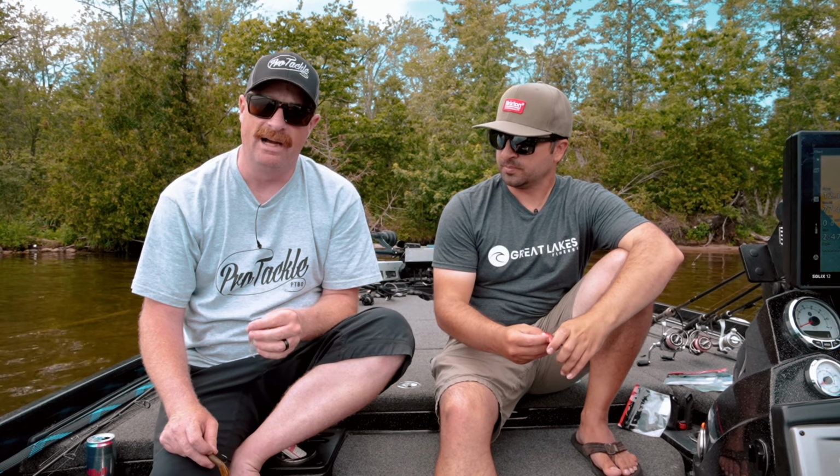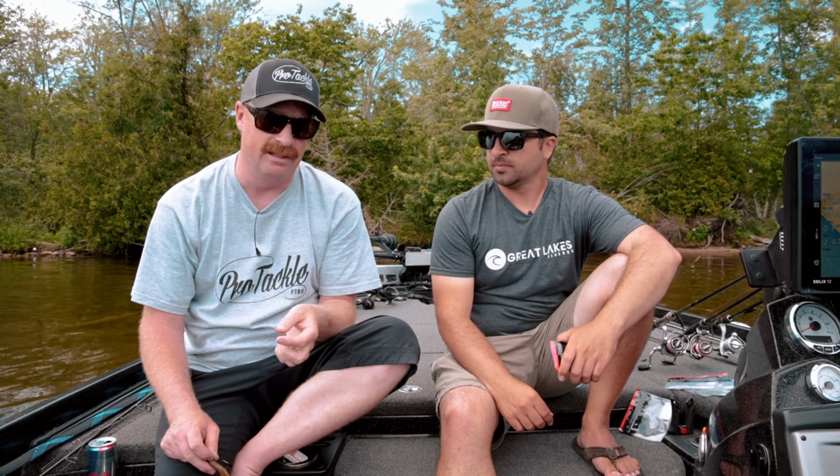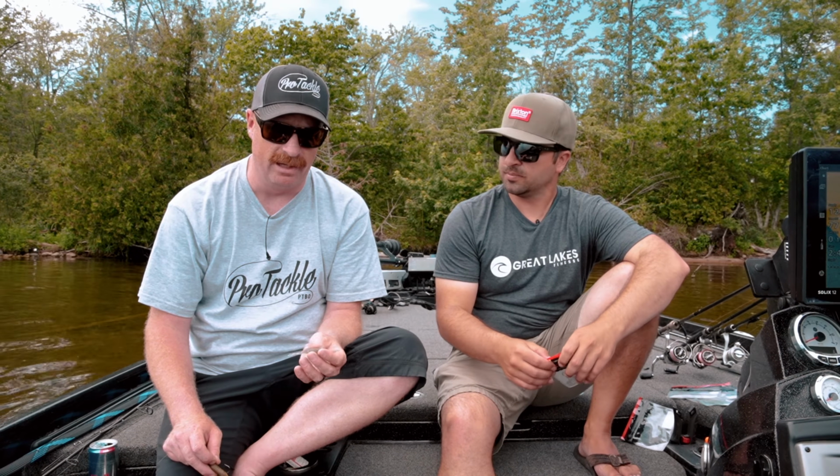So we weren't really catching them in the traditional ways that we thought we would right off the bat. Took a little bit of finagling, but like Dan said, swimming the baits and moving them a little bit faster than we thought we would have to was what generated the bites.